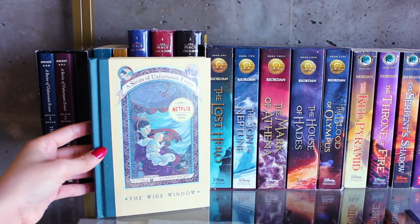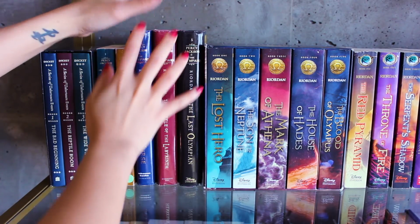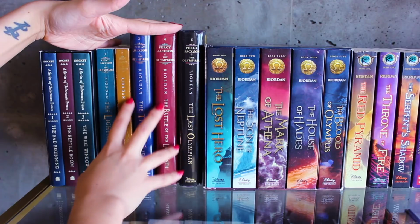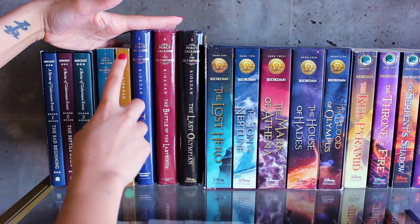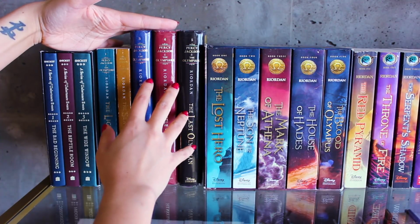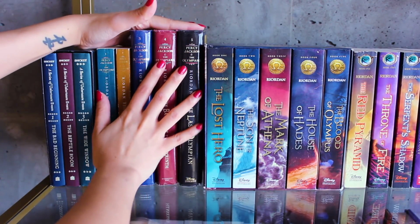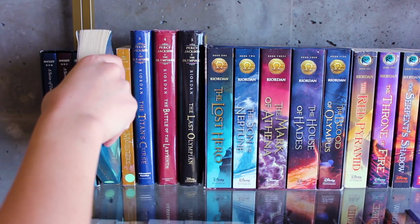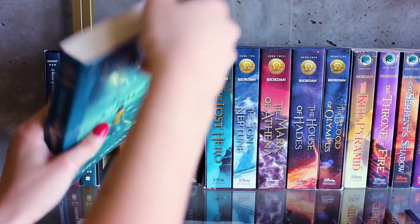And then I have the 3rd book, which is The Wide Window. These are my babies, okay? They do not make, or at least I don't think they make, these original cover editions anymore. I had to find all of these books at a thrift store, and unfortunately I was only able to find 3 hardbacks. I hope to have these forever in my collection, but yeah, this is my childhood, okay? Everyone was at Hogwarts and I was at Camp Half-Blood.